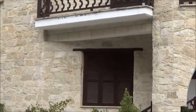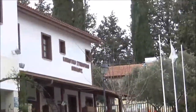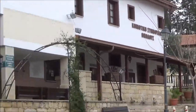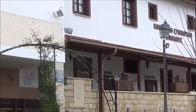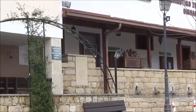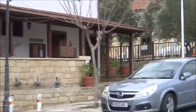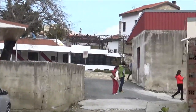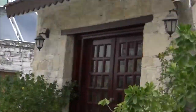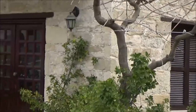So let's walk a little bit. I think this is one of the municipality buildings, kind of. I can see only there's a flag on there. Oh, it's a bank. It's a co-op bank. Okay, so in this area, we can see it's more village. These are beautiful traditional hotels.